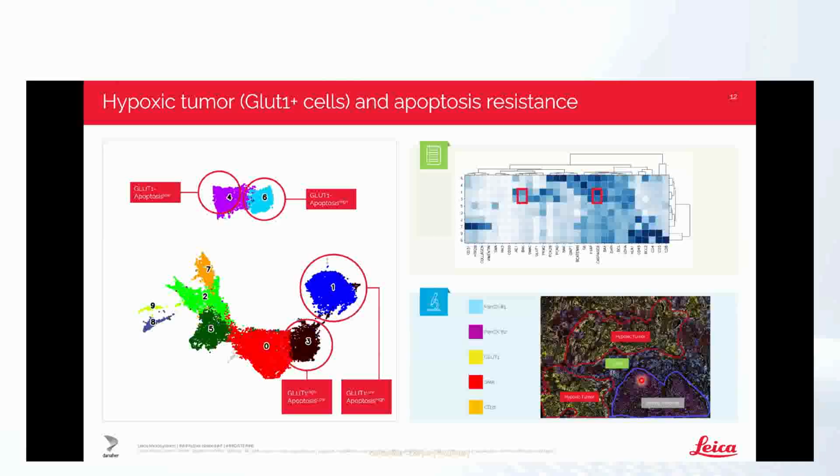And then if we look at this particular cluster here, that maps to the hypoxic part of the tumor, and there's low cell death. That matches this hypothesis that perhaps within this region, we're selecting for cells that evade cell death, and that might be one of the mechanisms for cells being recalcitrant to treatment.